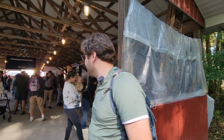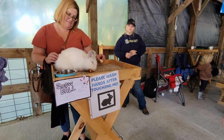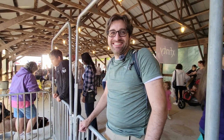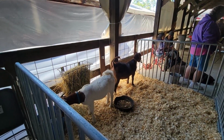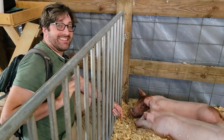This festival has everything. And of course, one of the big stops, especially for kids, is the petting zoo, which we're about to head into. Who doesn't like a good goat? I have to say, these pigs remind me of the movie Babe. Very classic tale.